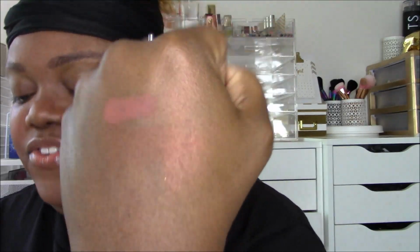Okay, so the quality is definitely, on top is the real one, on the bottom is the fake one. So they are lacking pigment, they're lacking quality. Again, you wouldn't know that until you bought it. Okay, the back of them. Let's go to the back of them.